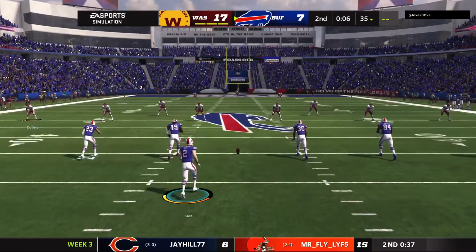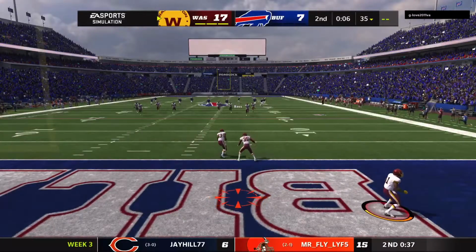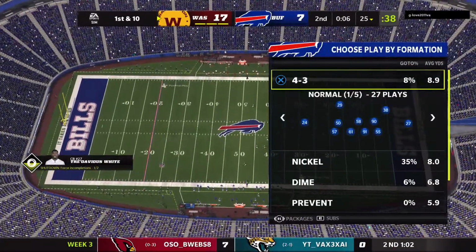So 6 seconds, all that remains of this first half as the kick is away. And that one will bounce out of the back of the end zone, so we will start here at the 25.